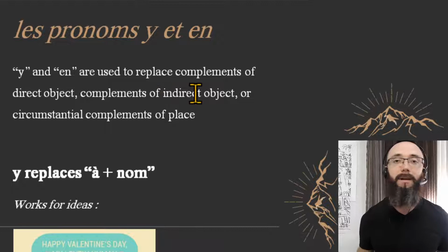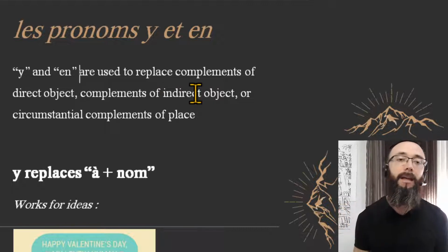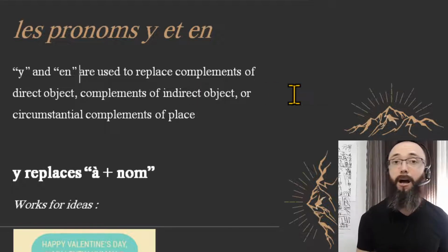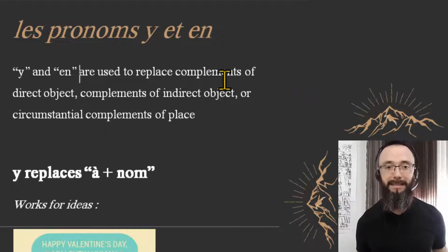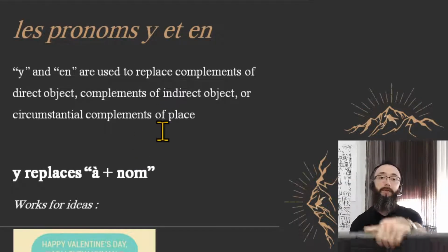Y and en, what is it? Is the first question we need to ask. Can we define what it is? Y and en are used to replace complements of direct object, complements of indirect object, or circumstantial complements of place. And it might sound like gibberish, but it is easily explained through examples.